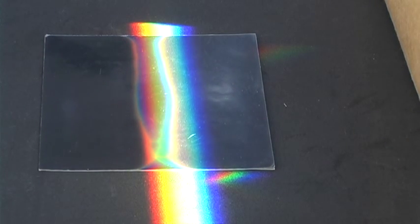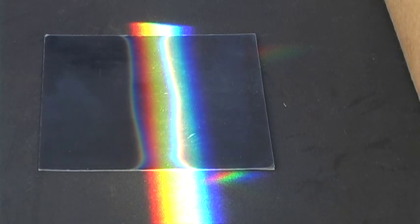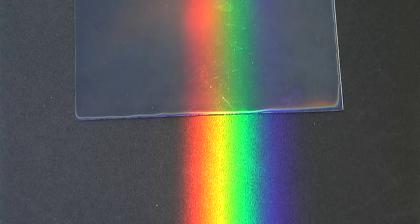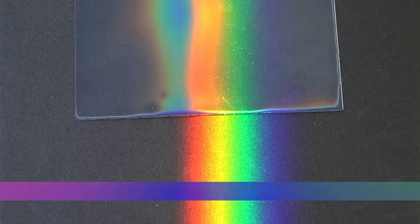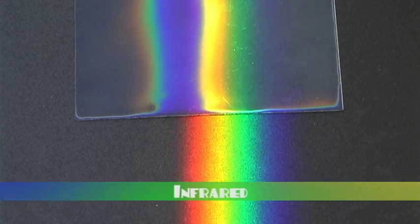It's changing so fast. It's changing all the red. And outside the red. How does it do that? Is there light there? We did another trial and the same thing happened. The invisible light below red is called infrared.